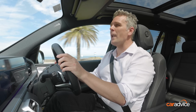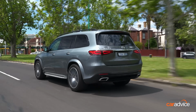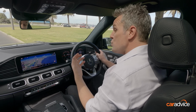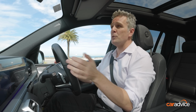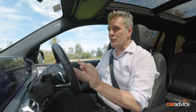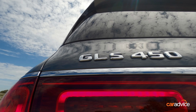and it leads into our third installment, it doesn't work all the time. So we're gonna have a really good look at the technology that's on offer in the GLS. From the twin screen MBUX setup here, using the Mercedes Me Assistant, using the Mercedes Me app, and really exploring all of the functions that are available to us in the GLS to see if it really is worthy of that luxury jack-of-all-trades appeal that makes it the S-Class of SUVs.